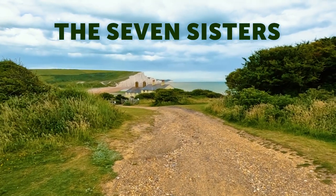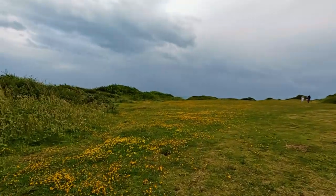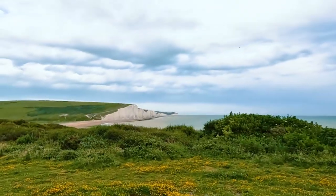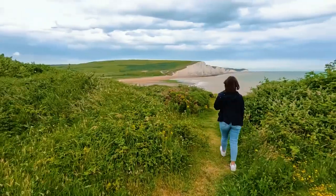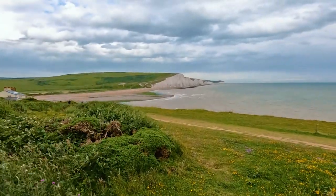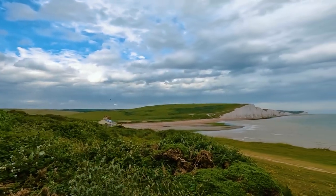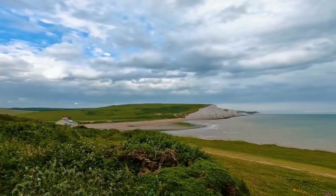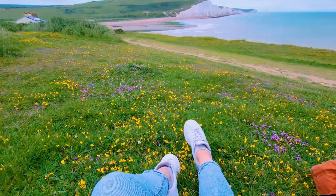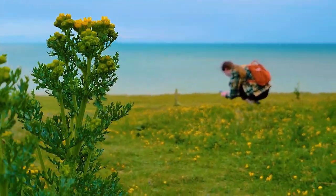Before this, I had heard of England's famous White Cliffs of Dover, but never the Seven Sisters. I've never been to the Cliffs of Dover, so I can't really compare the two, but I can say that the Seven Sisters' chalk white cliffs overlooking the sea were just absolutely stunning. Of course, Corinne and I had to get some photos in front of the cliffs before we left.